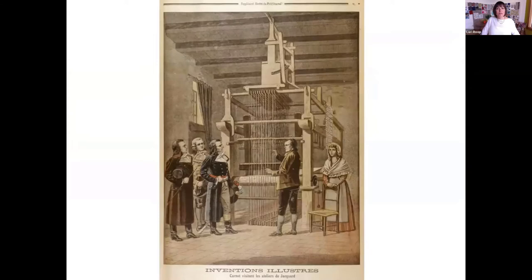Here we have an early jacquard loom. And this is Joseph Marie Jacquard and his friendly assistant. And if you look to the right, you can see above her head those Jacquard punch cards, which are going into the loom. And kind of all the brains of the loom are up here. This is an early Jacquard head. And it's instructing all the cords down here as to which warp ends to raise.